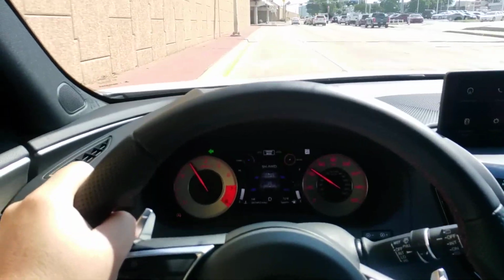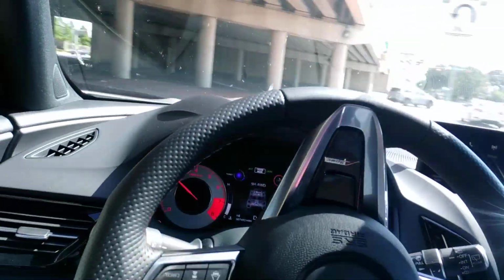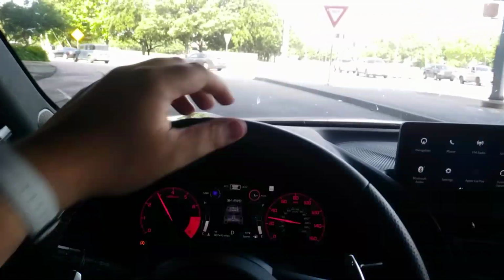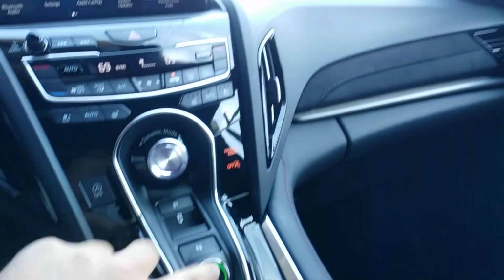That's the downside to a 10-speed. There's a lot of shifting to go on when you really want that power. This is hard to do with one hand, but we'll go for it. And we're gonna yield here. Okay, so you think, yeah, okay, it handles great. There's a little bit of wheel squeal and all that. Yeah, you're right, but I didn't put it in sport mode.